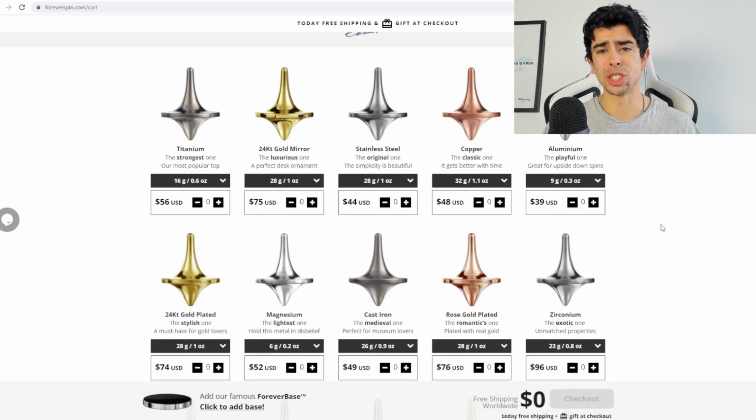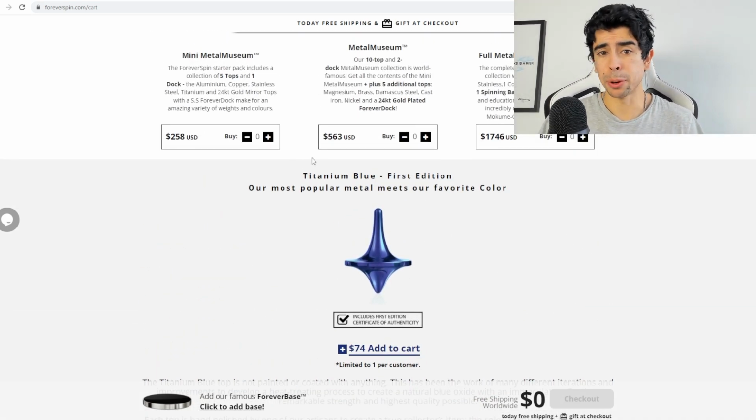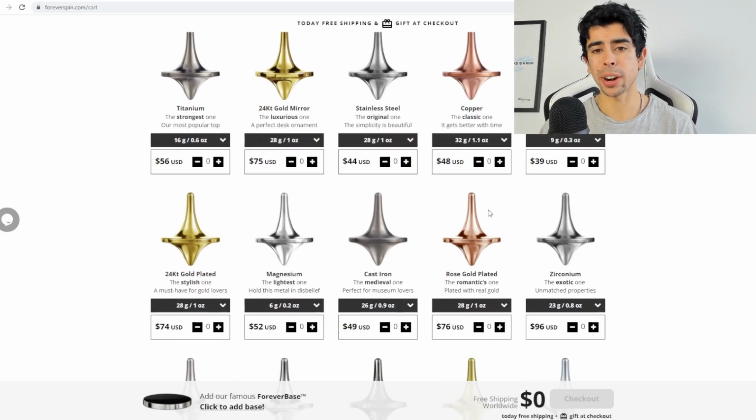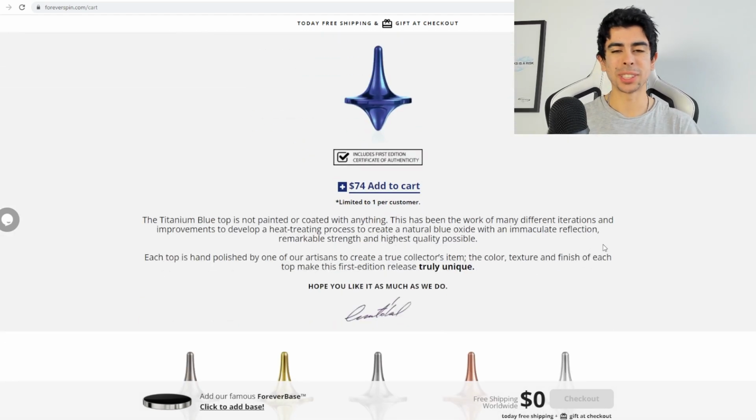And something I think is genius here from their website is, first of all, that they offer packages, because they have this product as an individual product. You can buy these individually, but then you can also buy them as a set, which is genius, right?